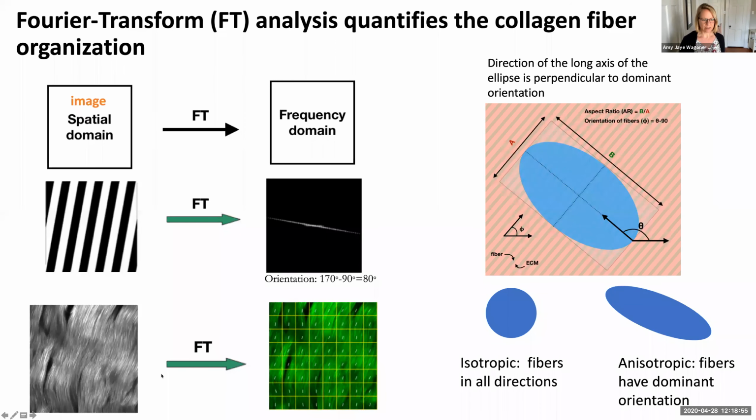And if we do that, in this case, we have this very distinct, sharp line that shows up, and that's because all our fibers are oriented exactly the same, and they're all exactly the same size. In this case, we have some variation in the image, and that would result in something that looks more like an ellipse.